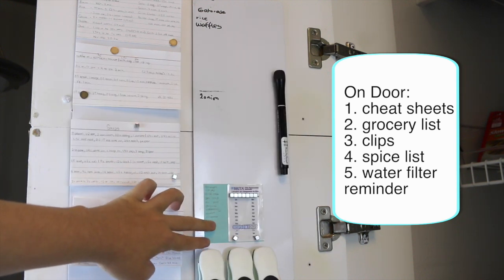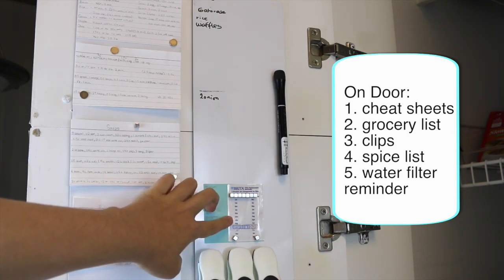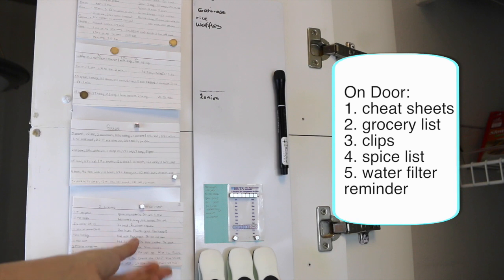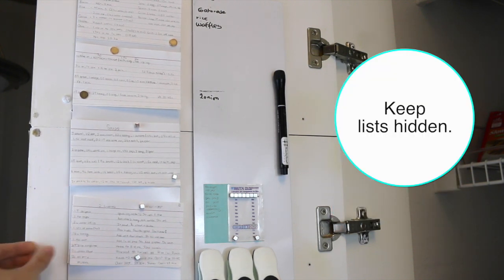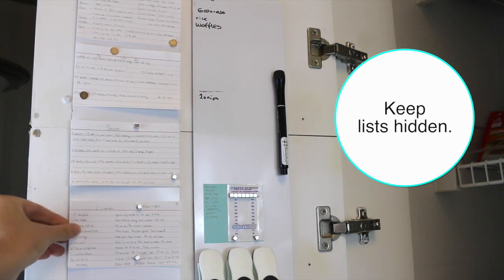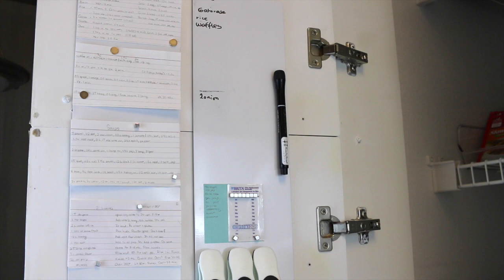That's in my spice video. And then here's my Brita container, so I know when to replace the filter. And these tiny magnets are really, really strong. They're really great Christmas gifts. Mighty magnets. You can get them on Amazon or Container Store, but everybody likes them. They're very small and they take up very little of the recipe cards.